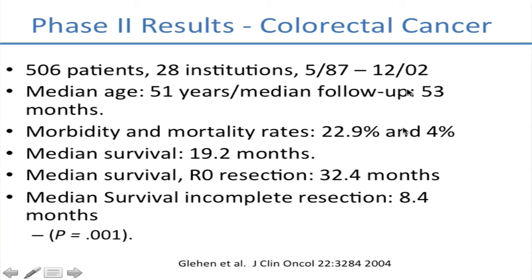In colorectal cancer, a phase 2 and, as I will mention, a phase 3 study demonstrated that this aggressive approach was associated with improved survival compared to historical data. This study conducted in colorectal cancer led to a median survival of 19.2 months. Again, traditionally with intravenous chemotherapy, it was less than 6 months. And obviously, in those patients who were able to undergo R0 resection, the survival was even much better.